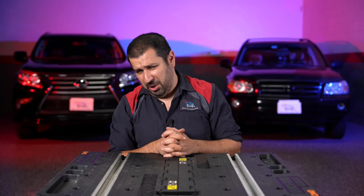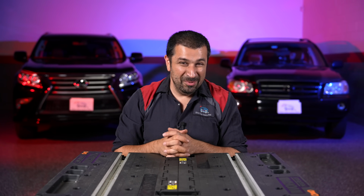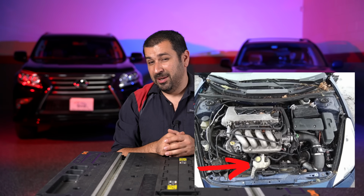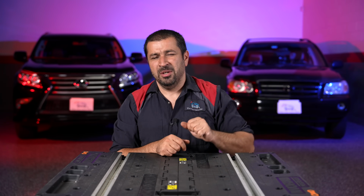So here's how the bleeding process goes for that, which is just unbelievable. Why would they do stuff like that? They insisted on putting the overflow bottle, which has the radiator cap and everything, in front of the radiator. They could just put it on the side, high up, higher than the engine.